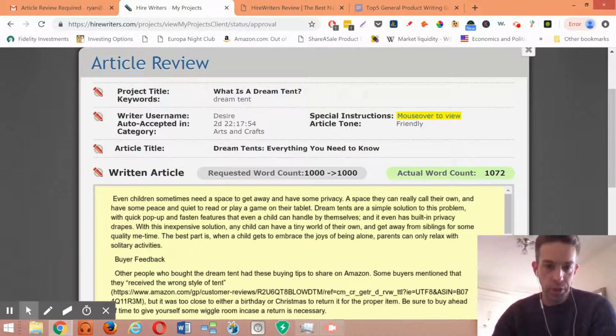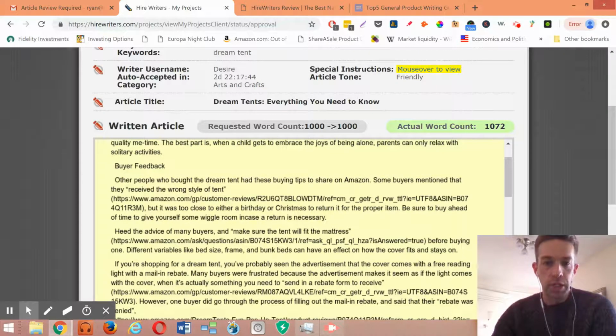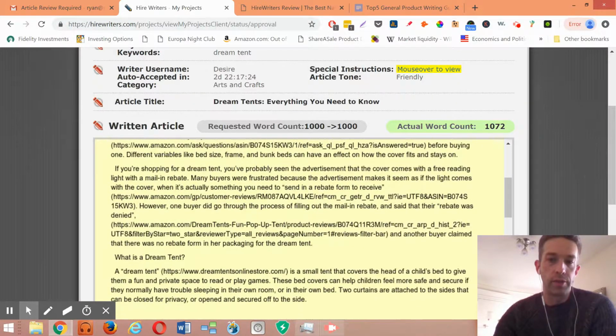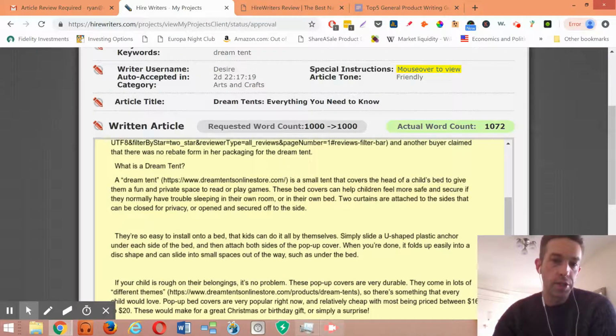With this inexpensive solution, any child can have a tiny world of their own, get away from siblings for some quality time. This is really well written. And then I'm just looking to see if they've followed the guidelines that I had in the writer document. In my document, I outline, okay, have a section for buyer feedback. So this is what makes a product review useful. There'll be a section here that shows what buyers are saying about these tents. And then here's a section, what is a dream tent?